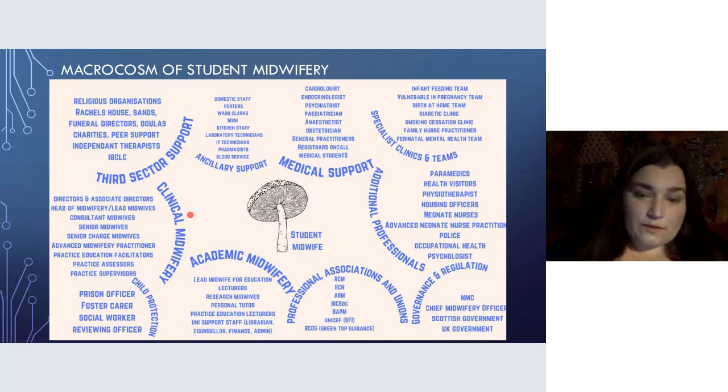What I wanted to get across with this slide was the student midwife is what you see on the surface. But underneath there is a vast 3D network that's ever-changing, it's in dynamic equilibrium, which is why it would never be possible to actually put everybody's title and organisation on this slide, because it's always changing.